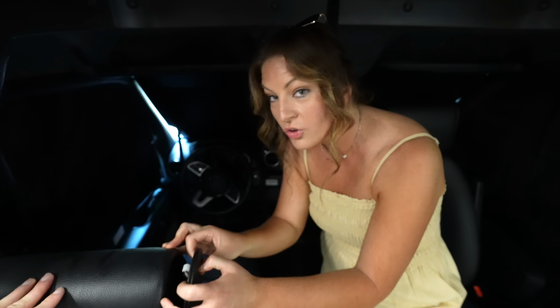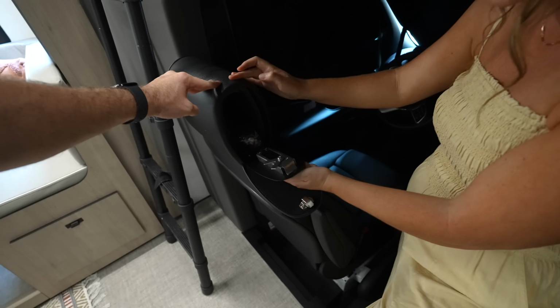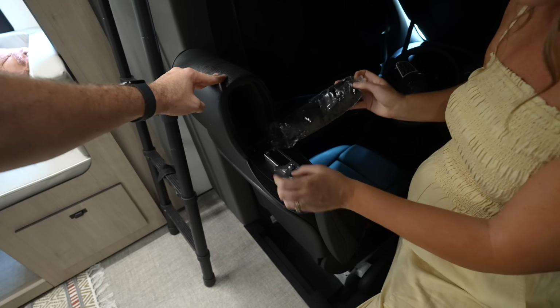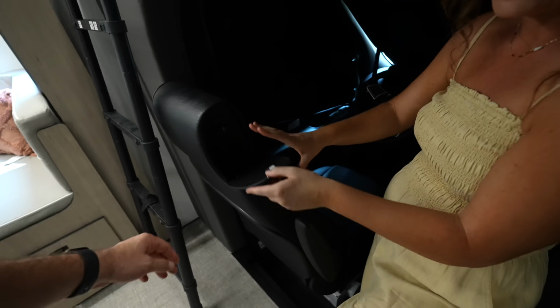This is something that's super cool. You've got a safe on the side of your headrest. Isn't that so cool? To store, let's just be honest, a gun, or if you need something. I think that is genius.